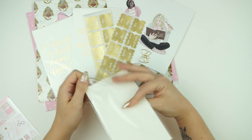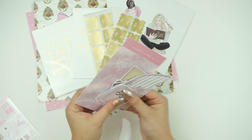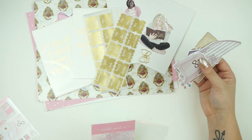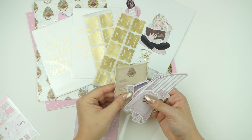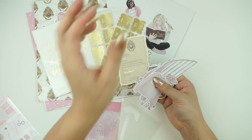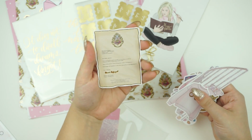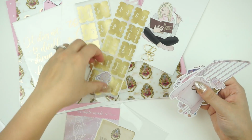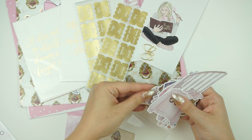And then last but not least are the foiled die cuts, which I think this again is the last month I'm going to be doing foiled ones. They are super cute. Here's the backing. They are super cute, but I just feel like they're not super necessary to be foiled. So let's go ahead and just go through these really quick. So you have the little acceptance letter with foiled bits on it. You have a little teacup with little hearts on it.